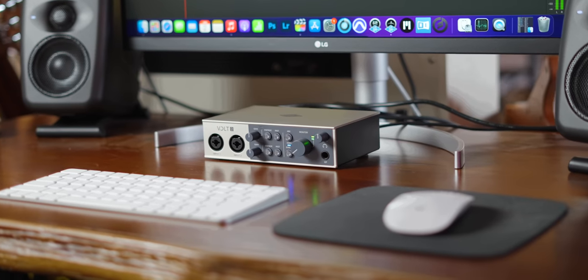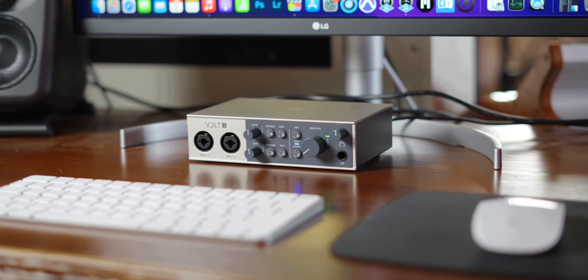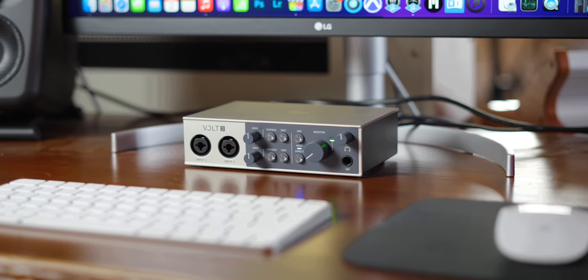It's small and lightweight. It is a 2-channel interface. The preamps sound good. It has monitor outputs with a large monitor volume control, which is awesome, and it also has a headphone out with a headphone volume control, and that is just a perfect interface for what I need for my video editing station, and I do take it on the road with me sometimes when I'm editing videos on the road. Love it, can't say enough good things about it. Really good bang for buck, great interface.